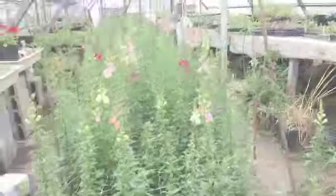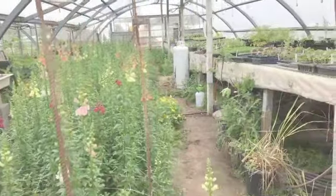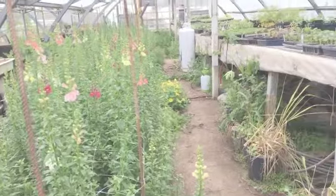Over here you can see snapdragons just getting started. Hundreds and hundreds of snapdragons. Snapdragons are one of our more prolific cut flowers. It's got a very long season and they're very profitable.